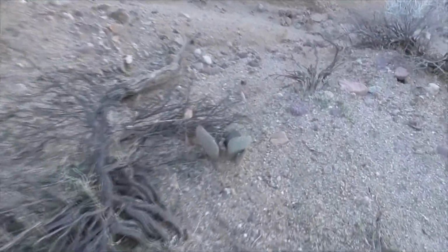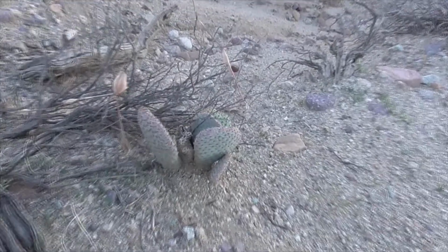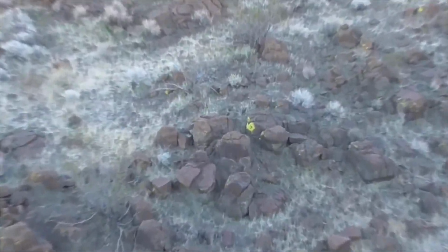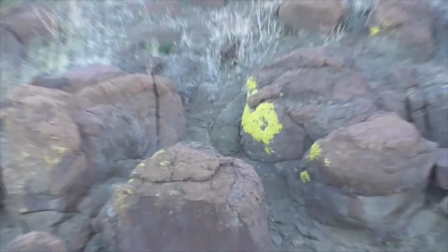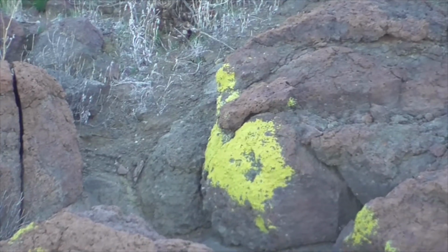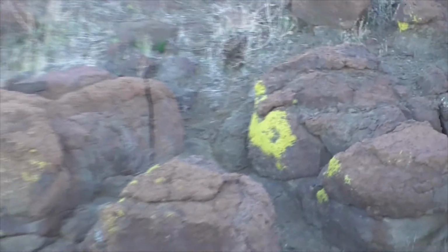Over here, and we got some more. Hey, down here we got a bunch of lichen growing on this rock here. That's just algae or fungus growing on the rock, and it's helping erode the rock away.